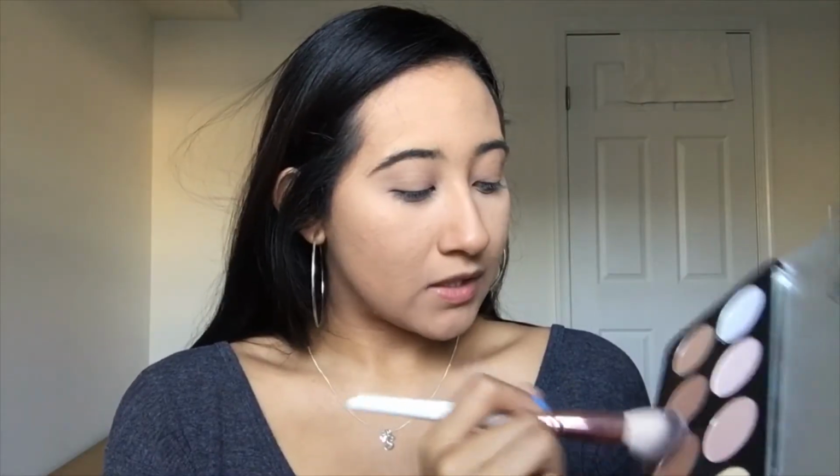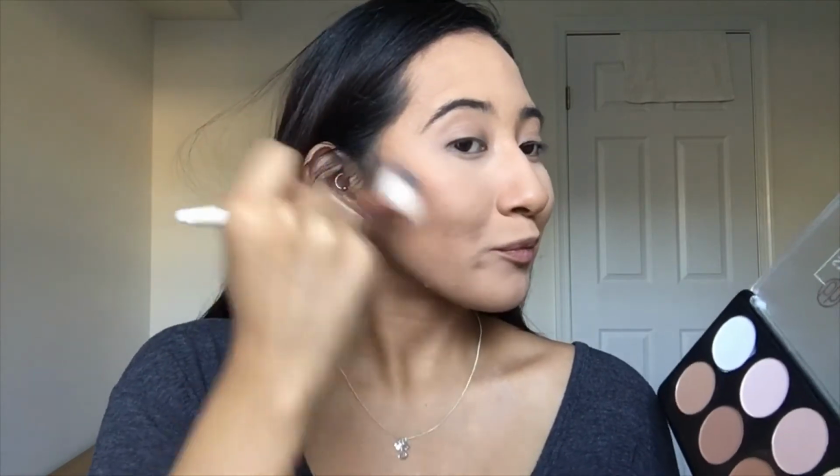I'm gonna go ahead and be contouring, highlighting, and bronzing with this palette right here. I'm gonna be taking this one, and it looks pretty pigmented. All right, and we're just gonna be carving out my cheekbones. Okay, there is a lot of powder that goes flying out when you're blending.